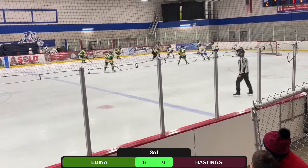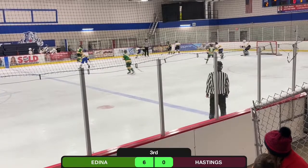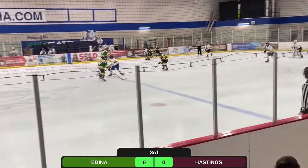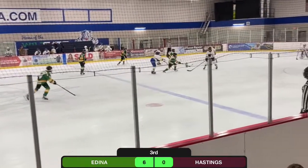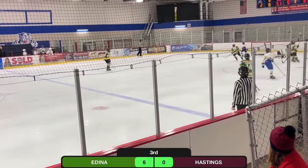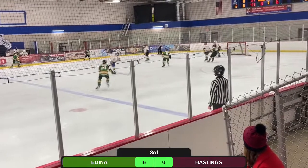That's Freeman on the draw. Kiefer control. Kiefer off those sideboards, has it stolen from him. There's a shot. Still loose. Save. Then I think that was in. I thought that was in. I'll take another look at that. I thought that may have gone in.